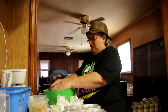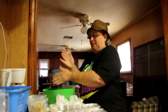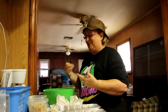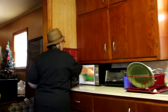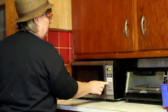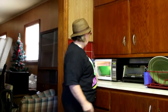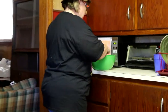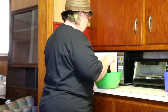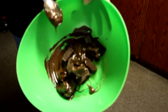Okay. How do you not want to just eat this? Okay. 1 to 2 minutes. So first we're going to do 1 minute. 1 minute later. I'm going to check this and make sure it's not burning. This is the chocolate. Oh, no. Not even close. Although, it is getting a little on the goopy side. Yes, indeed.